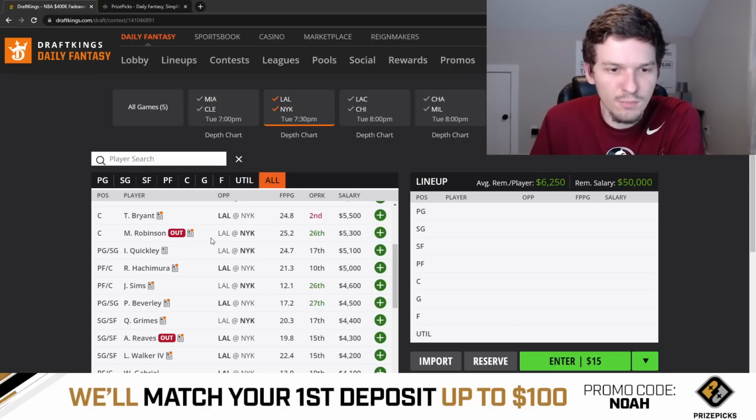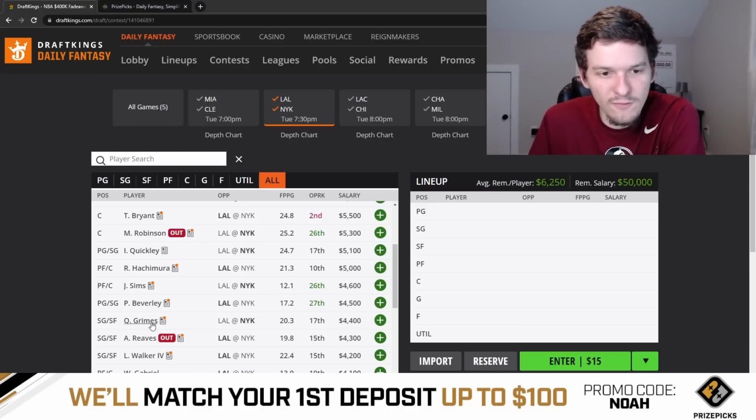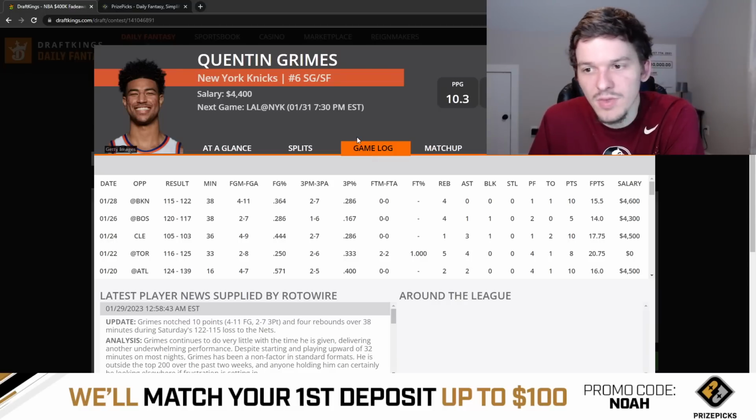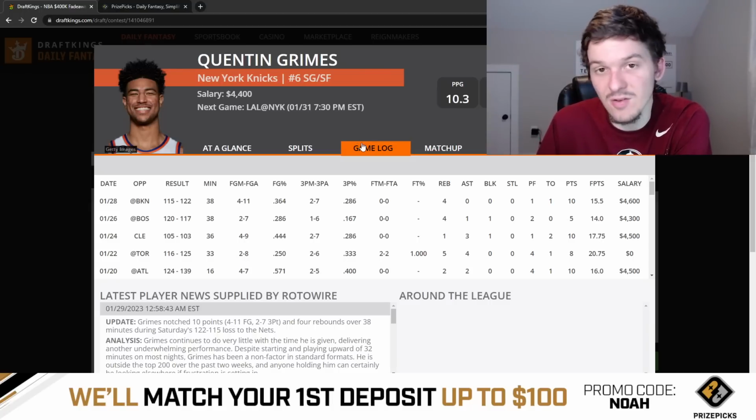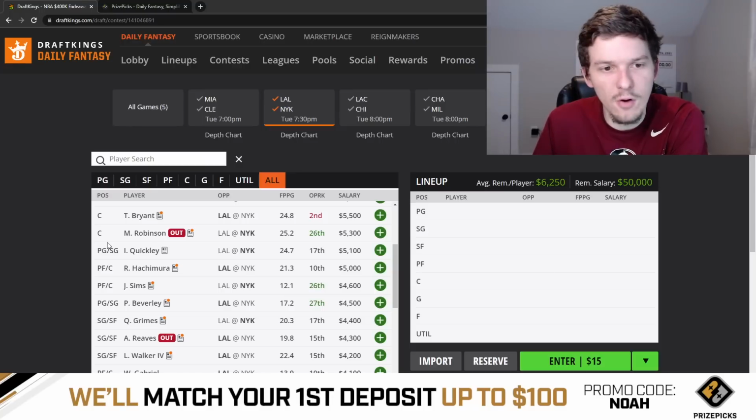Quentin Grimes at his price tag feels priced about right, but at 4,400, I don't mind him as a value here. They probably want him for defensive purposes. He might guard LeBron in this matchup. I'm not exactly sure. But at 4,400, Grimes is okay.